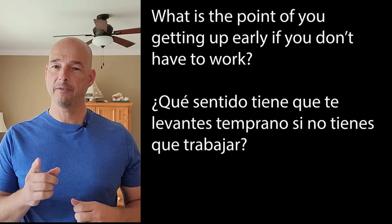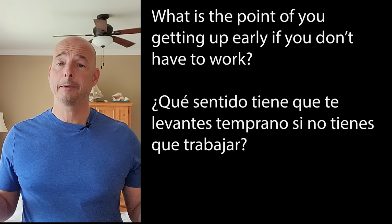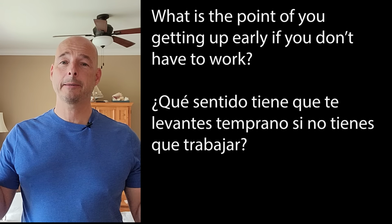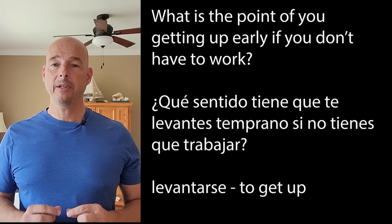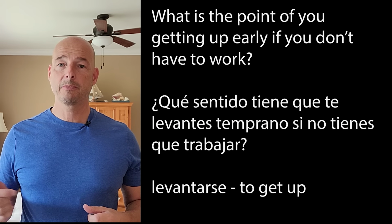For you folks who are more advanced and you do plan on using the second construction at some point, here's a couple of examples. What's the point of you getting up early if you don't have to work? ¿Qué sentido tiene que te levantes temprano si no tienes que trabajar? Let's take a look at that sentence. We start with our ¿Qué sentido tiene? Like we always do. We have our que because we're going to be using the subjunctive. And our verb here is levantarse, which means to get up, and it is conjugated in the subjunctive mood.